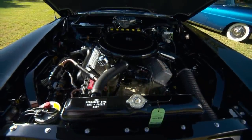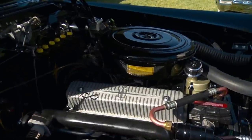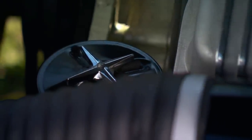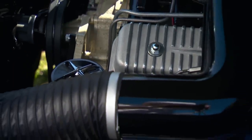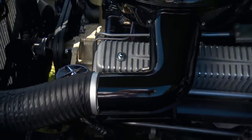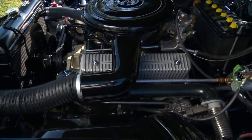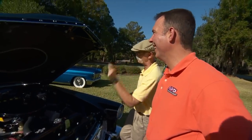Oh, wow, that is just gorgeous. That's as beautiful as the outside. And the Continental valve covers, those are just gorgeous. Beautiful cast valve covers, and all of the wing nuts are Continental Stars. Continental Stars there on the air cleaner and on the power steering. Well, I know these cars run as good as they look. Can we take this one out? Absolutely. Do a little exercise? Let's go.